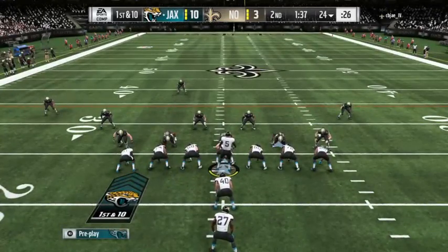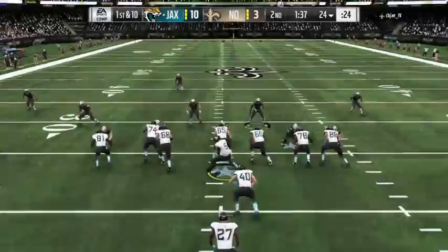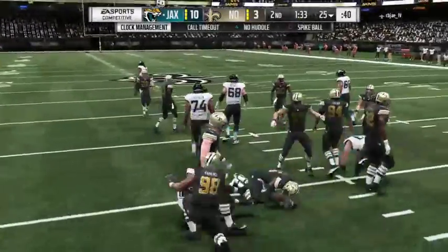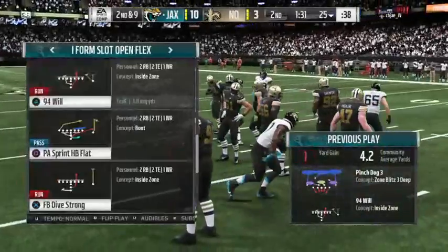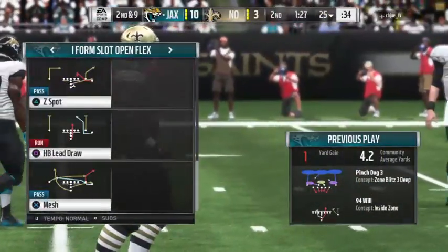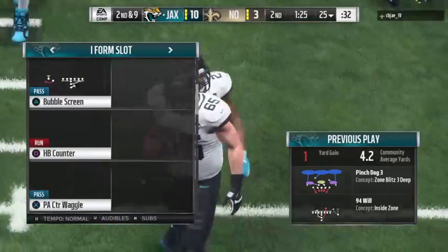And when you start plotting for this drive, when you start thinking to yourself, okay, what are we going to do? You don't go away from what you did before because that worked. But you have to be prepared for wrinkles and counters because you know they'll make some adjustments. Just a yard on the pickup there, and it'll bring up a 2nd and 9.